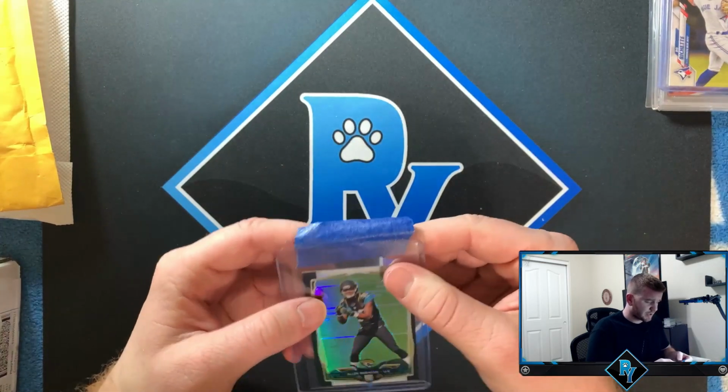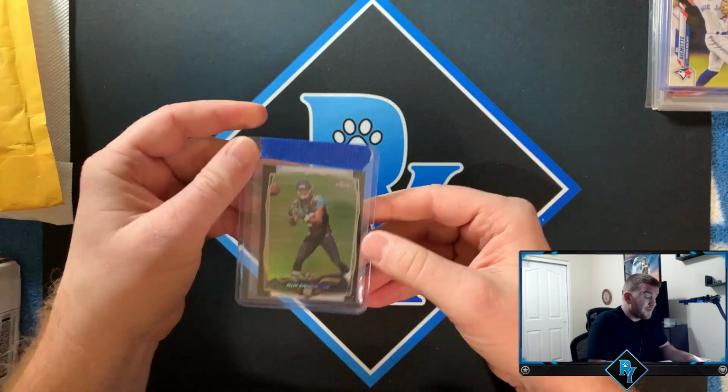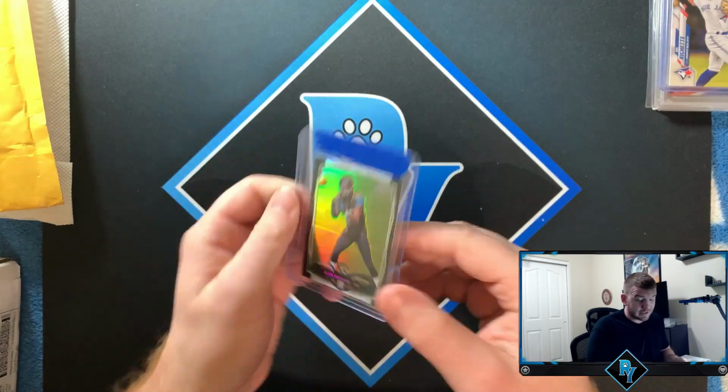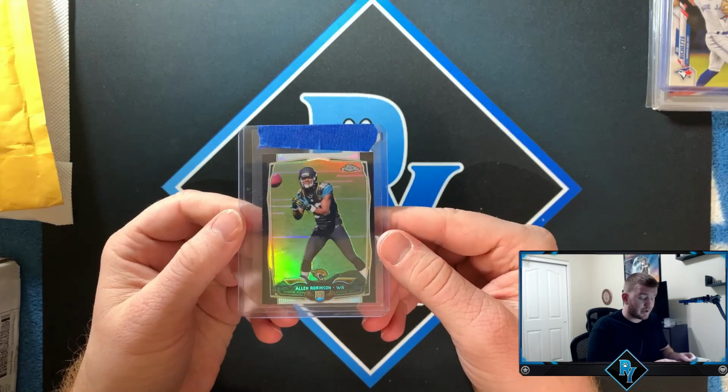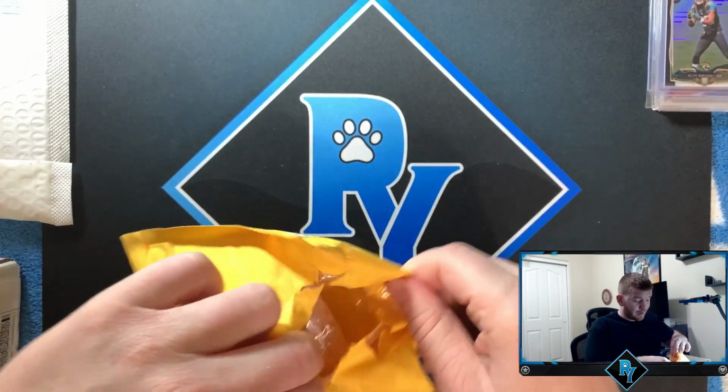But again, you guys know how much I like Allen Robinson right now as an off-season buy, being a free agent. Numbered to 15 for $15. I'll take that any day of the week. I think it's a good buy. The question is, which team will Allen Robinson end up on? I think he would fit very well on a lot of teams.